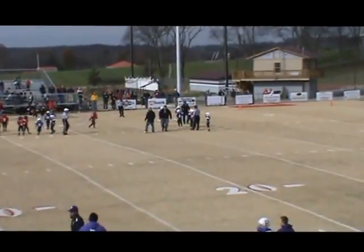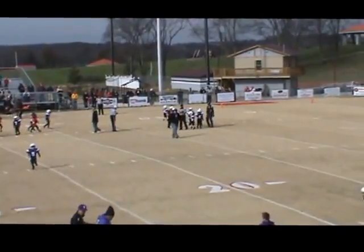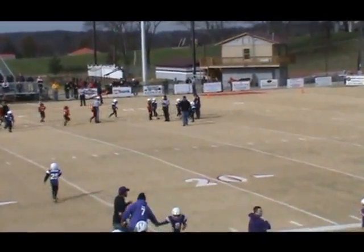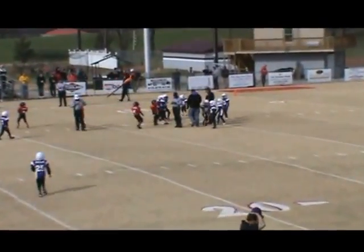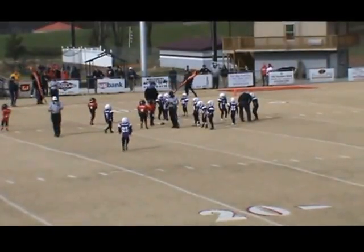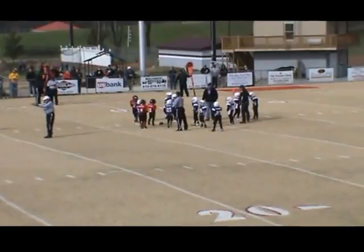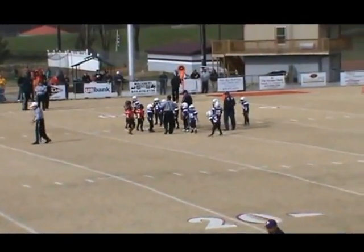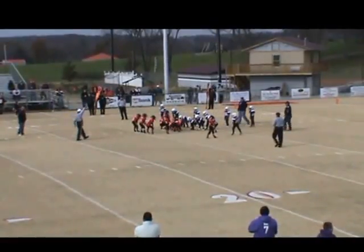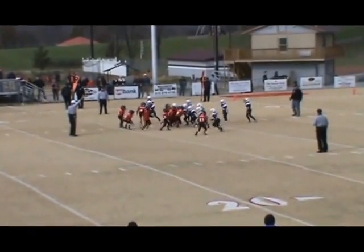Third and 31 turns into 1st and 10 for Joe Byrns. The ball at Portland's 12-yard line. A minute 20 to go in the first half of play. Joe Byrns has it, 1st and 10 at Portland's 12-yard line. A minute 20 to go in the half.